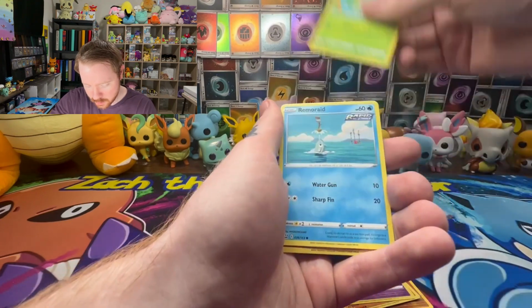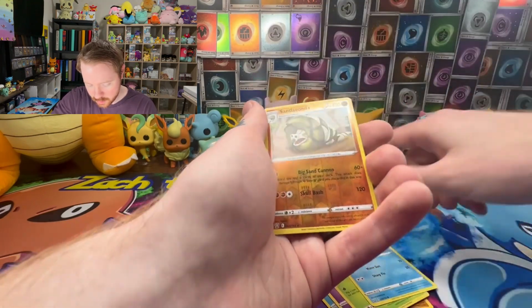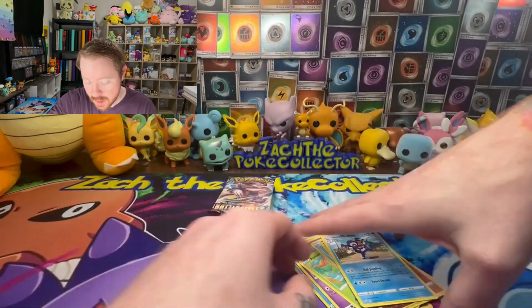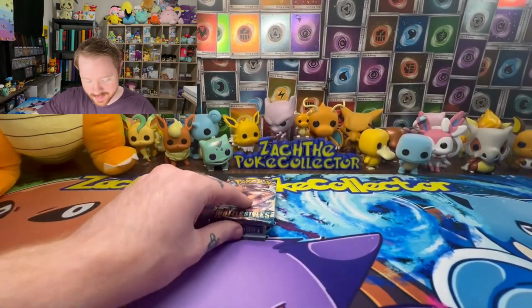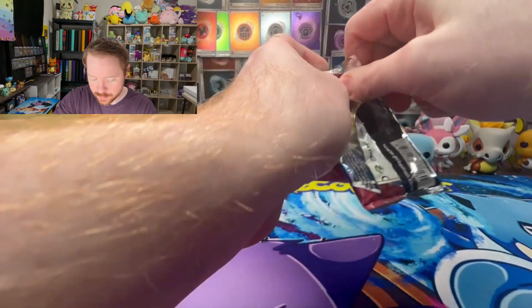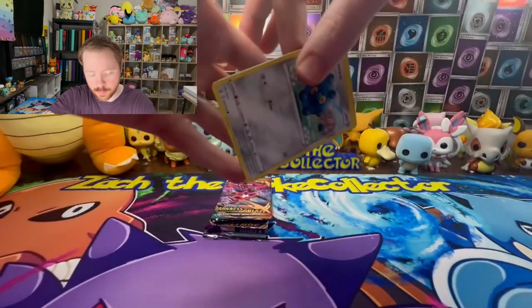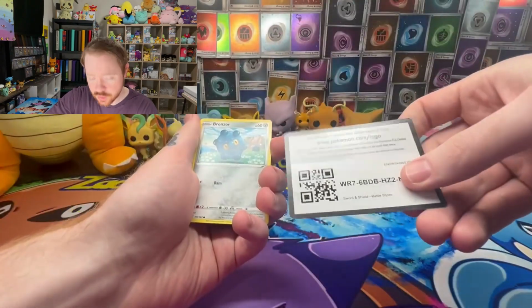We got a Fomantis, a Remoraid, Sandaconda reverse into a non-holo Mr. Rime, and that's gonna probably be every pack, y'all. These are all that first half of Sword and Shield era. I mean, just brutal pull rates. All right, let's check the code card, huh?